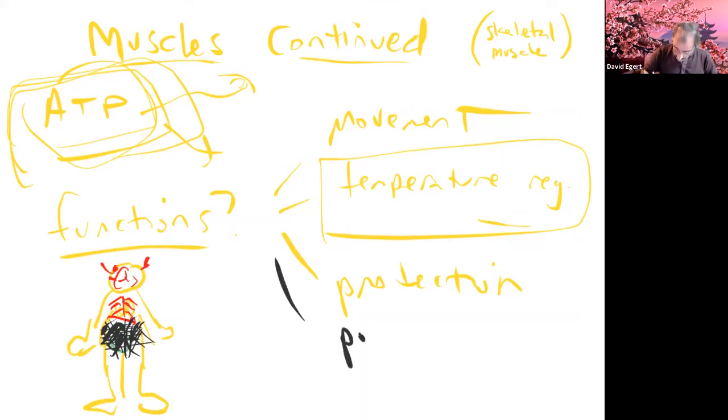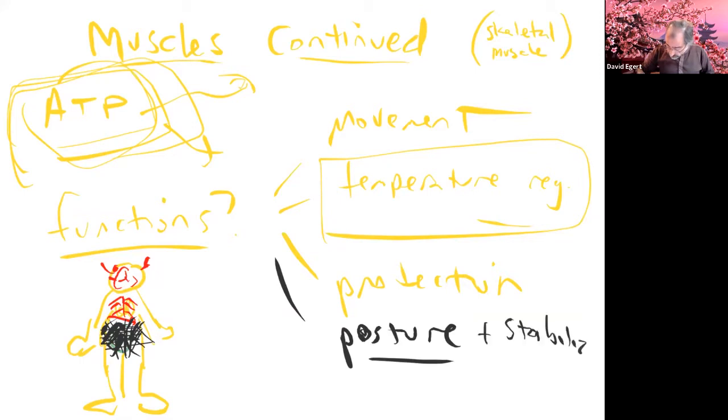Posture. If your muscles aren't contracting, you're just gonna fall to the ground in a heap of bones, right? So just hanging out, not doing anything, your muscles are actually quite active to hold your skeleton together. Muscles also stabilize joints. A lot of your joints are held together by the muscles that are pulling the different bones together. Like your knee joint is really unstable, except for the muscles around it that keep the bones oriented properly.